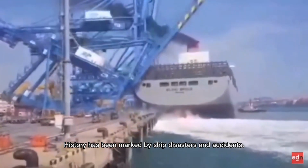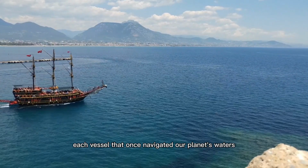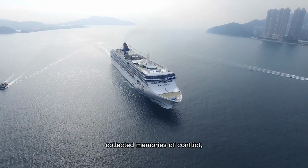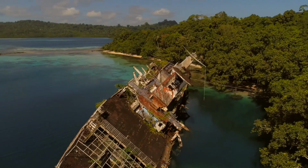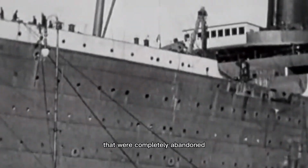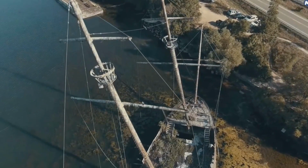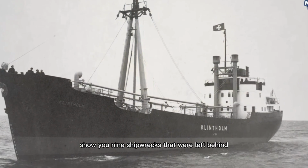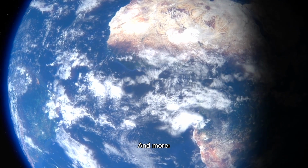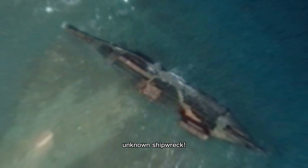History has been marked by ship disasters and accidents. Each ship, each vessel that once navigated our planet's waters collected memories of conflict, survival, and development. We all know the famous ones, but there are so many other shipwrecks that were completely abandoned and forgotten by humankind. I will now show you 9 shipwrecks that were left behind and that can be seen from space. And more, stay until the end to check a totally mysterious unknown shipwreck.